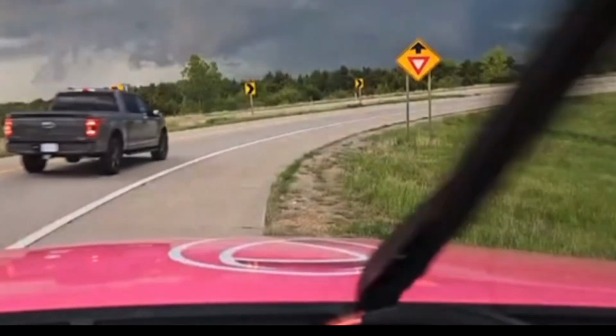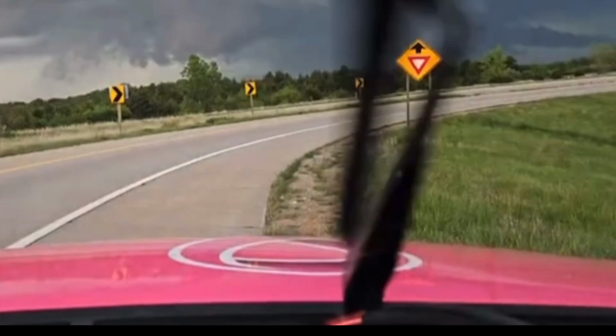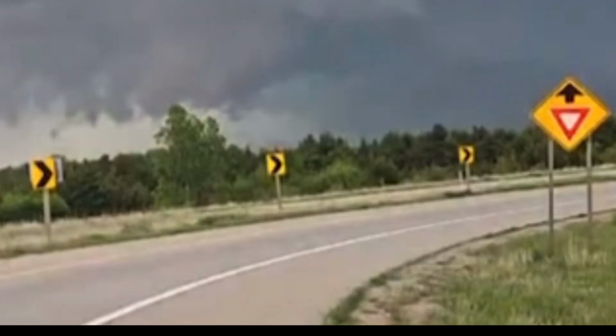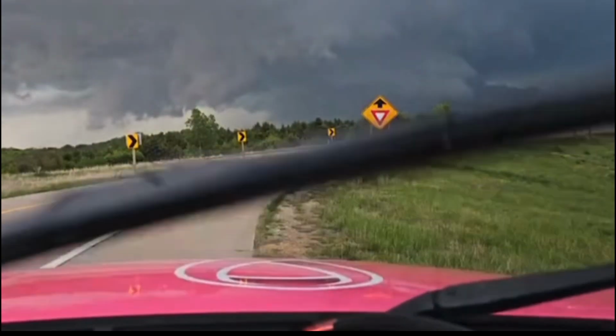Our exit strategies currently is 4 West takes us south and back to the west. We can dive south and west if we need to. We can jump back on the highway as well. So we have several exit strategies from right here. Look at this thing. It does look like it's sinking further south. Yeah, it is. It is tracking south.